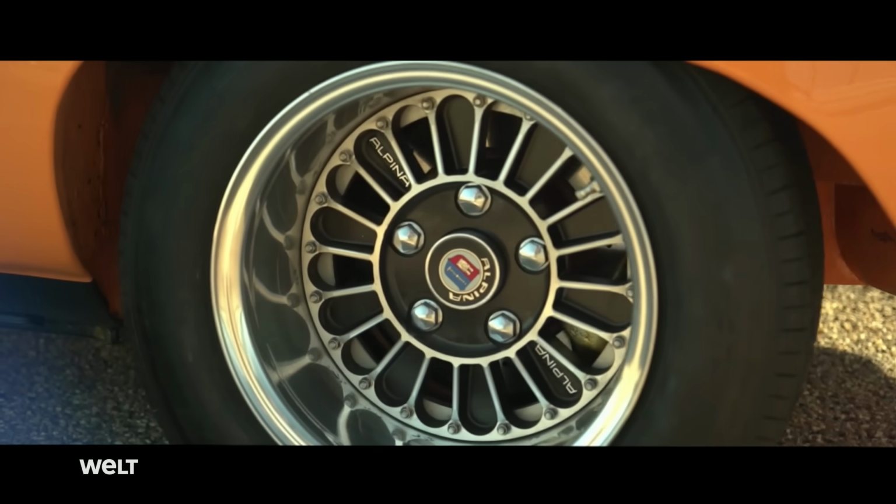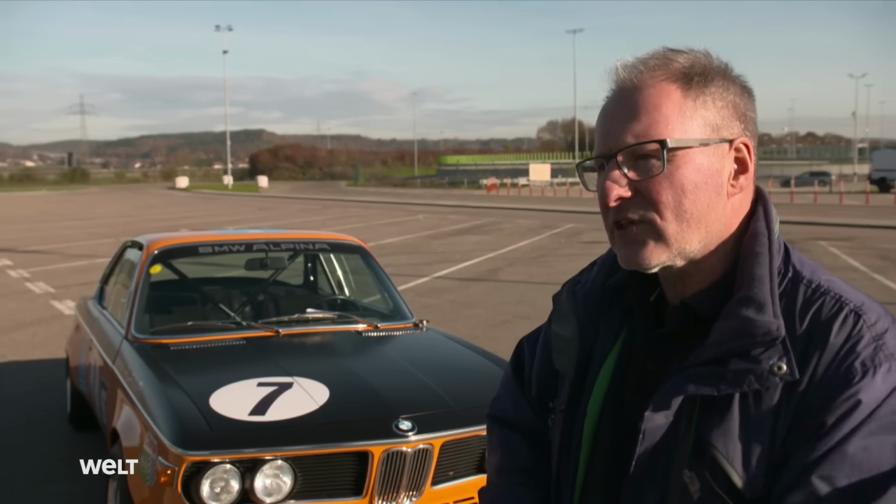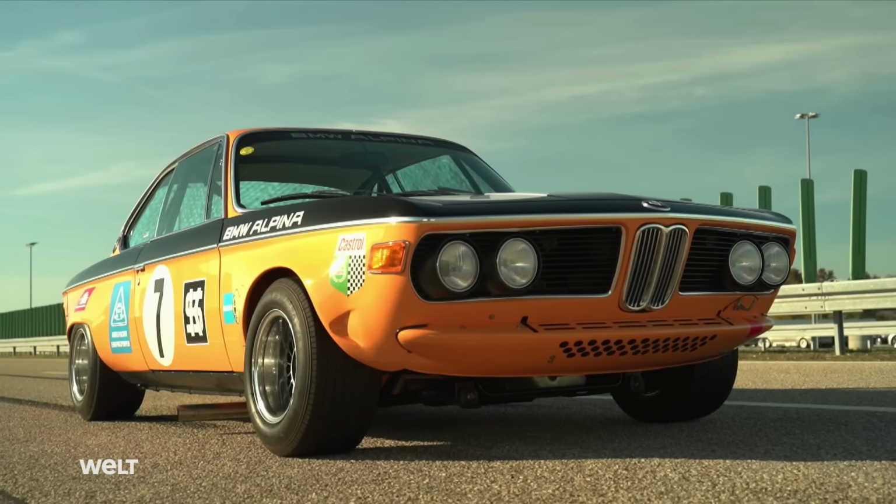Now you can see the result after many years of painstaking work. Everything has been authentically and faithfully rebuilt.